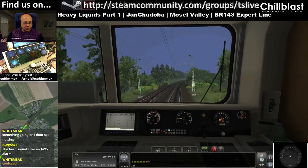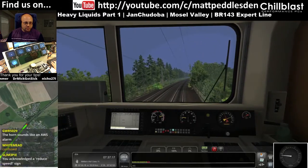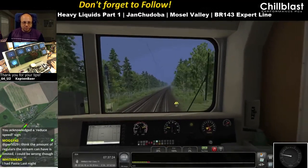Right, we're out of monitoring, out of restriction, off we go. That was presumably a TSR over that junction. Acknowledge a reduced speed sign. Yeah, I wondered if that was what it was, Slampo.